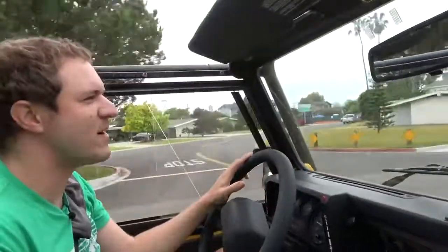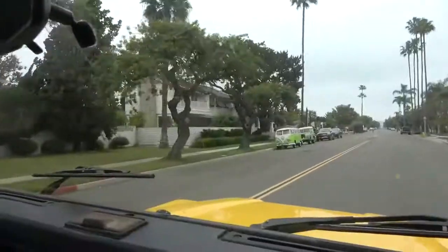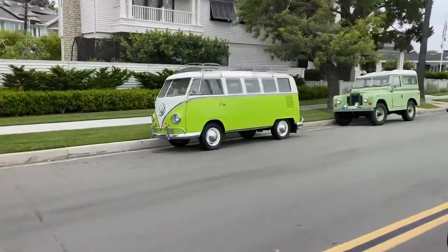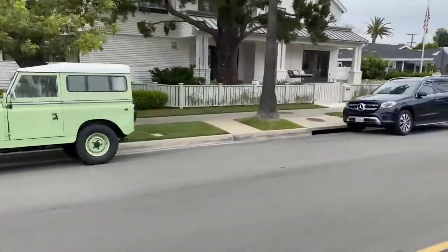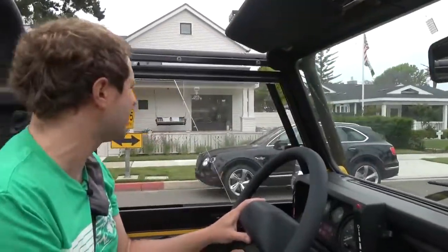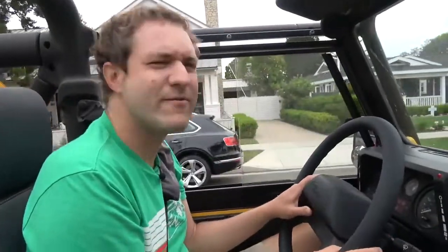Check out this lineup coming up. This is one of my favorite spots over here. We start with this bus, Volkswagen green, looks really nice, and I love that color. Then we move on to this wonderful old Series Land Rover, and the two parked next to each other is just so perfect. They're just cool vintage cars. And then we move on to yet another cool one here, this Bentayga, which also is awesome. Note this Bentayga is an unusual spec. Don't see that too often, but kind of a nice lineup. Bus, Rover, Bentayga.